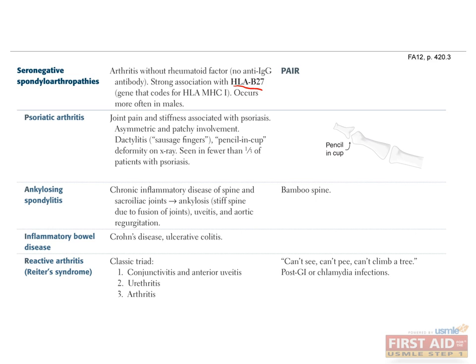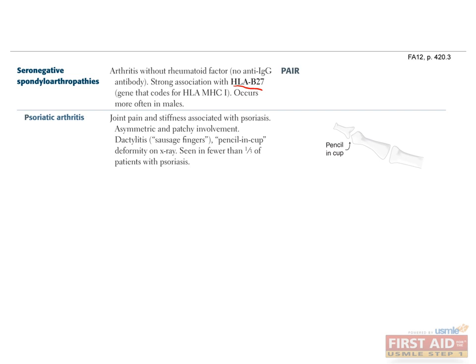Again, there are 4 types of seronegative spondyloarthropathies, including psoriatic arthritis, ankylosing spondylitis, inflammatory bowel disease, and reactive arthritis, a list you can remember with the memory aid PAIR. Psoriatic arthritis is exactly what it sounds like, an arthritis that is strongly related to psoriasis, presents often with joint pain and stiffness. Around 1 in 3 patients with psoriasis will develop related arthritis.